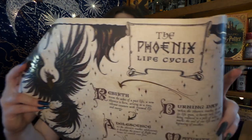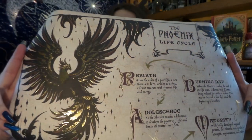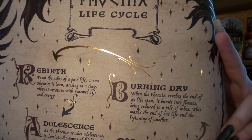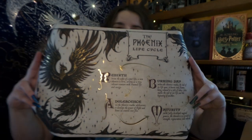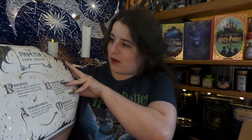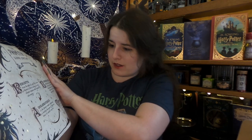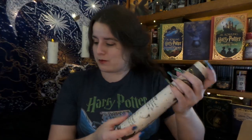And this is a poster of the life cycle of the phoenix. It is gilded. Look at that gold shine. It is so absolutely stunning. And I cannot wait to find a frame to hang this up in because that is just beautiful. I mean, the rebirth, burning day, adolescence, maturity, that is so beautiful. And of course it makes me think of Fox, my absolute favorite bird.